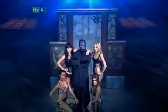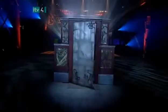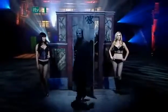An impossible illusion performed right before our eyes. So how does the magician make himself and others disappear and reappear with his magic door? Let's look at it again.